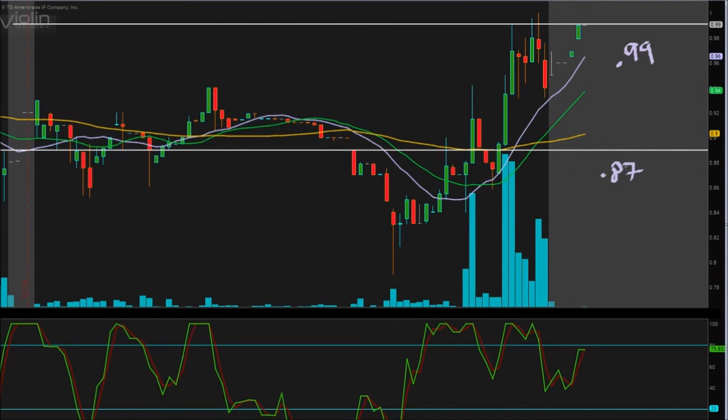You can look for support around 87 cents, where we definitely tested it multiple times as support, and of course over here as resistance. It does like that 87 cent mark, testing it once again as resistance here, then as support here and resistance here, before it legged up, and that's when the run really started.